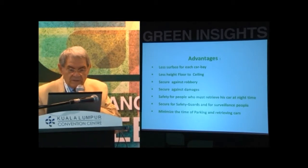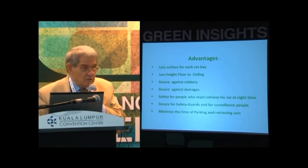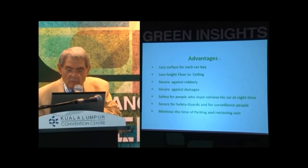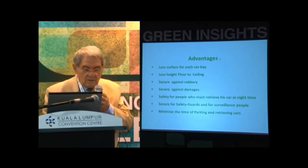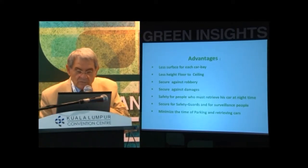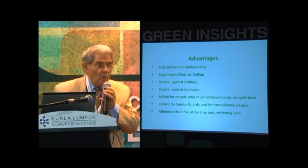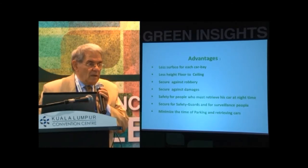Then it is secure against robbery, because nobody can enter. It is secure against damages, because the cars are going straight in both sides. Safe for people who must retrieve the car, because they stay outside the building to collect the car. No need for safety guards, as we said. Minimum time for parking and retrieving. So we consider an average of 1.7 minutes per car. Okay?